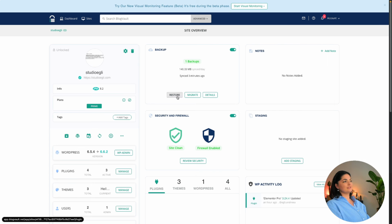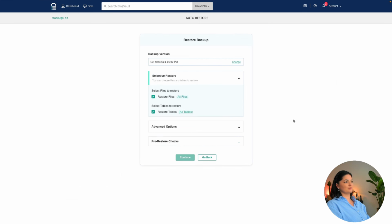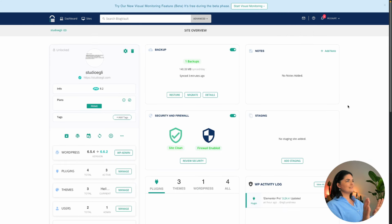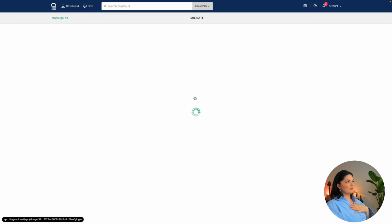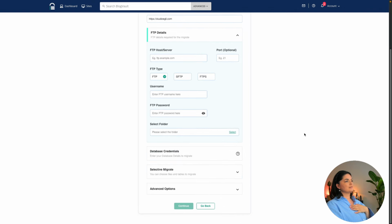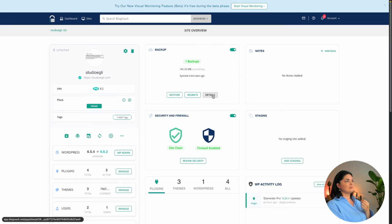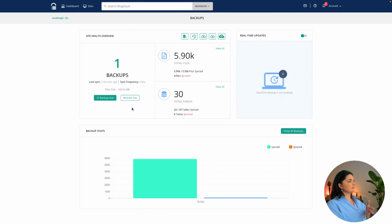And we can restore it. Let's see what happens if we do that. Okay, I'm not gonna go through the process, but it's easy to do. The UX is not really intuitive in my opinion, but maybe it's a me issue. All right, let's go to migrate. Again, this is something that you can do if you need to migrate your website. And the details about your backup. Cool. You can also do another backup right now. Last backup 4 minutes ago, next backup in 2 hours. So the one that is done in 2 hours is automatic.